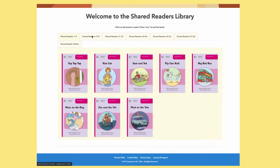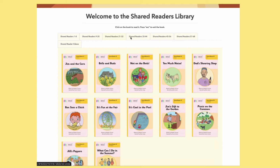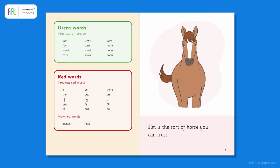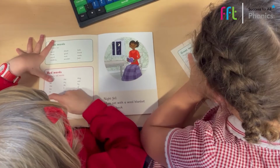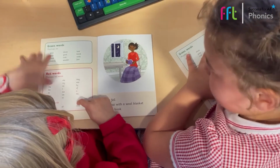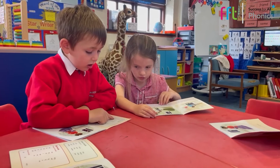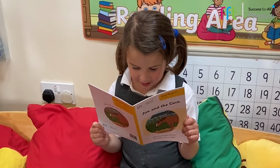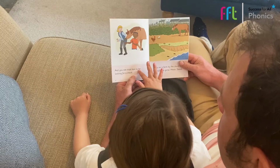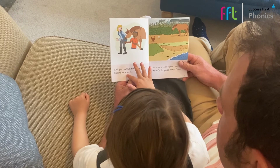As standard, the subscription includes access to 68 fully decodable digital flipbooks, read out loud by the author. Printed copies are also available, so that each child can have their own set of readers. These are high quality texts that have been written to spark a passion for reading at school and at home.